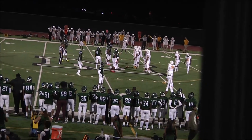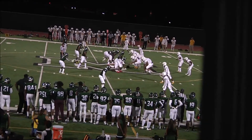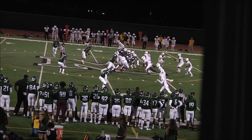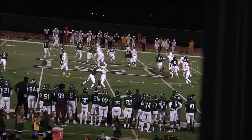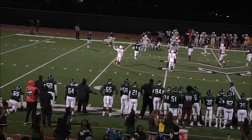Again, the clock issue. Without having the clock is huge. You just don't know what you've got to do. Right. Owings Mills is a very explosive team. They have to get a big play. That's a cut to the outside. Still on his feet. That's a first down for the Eagles.